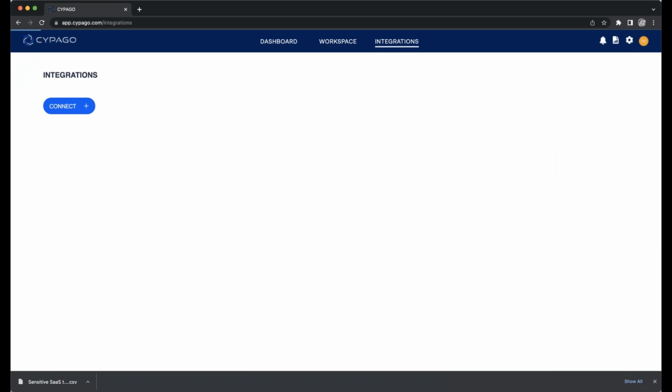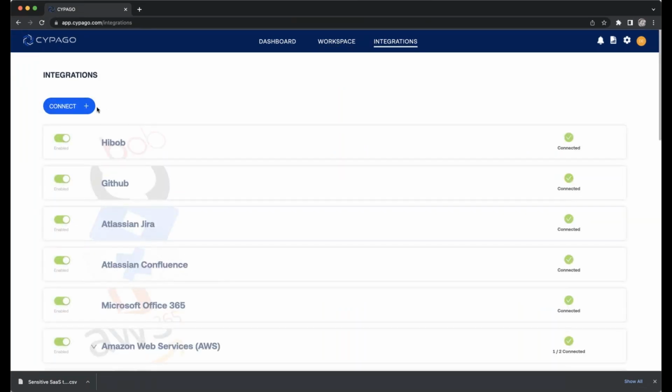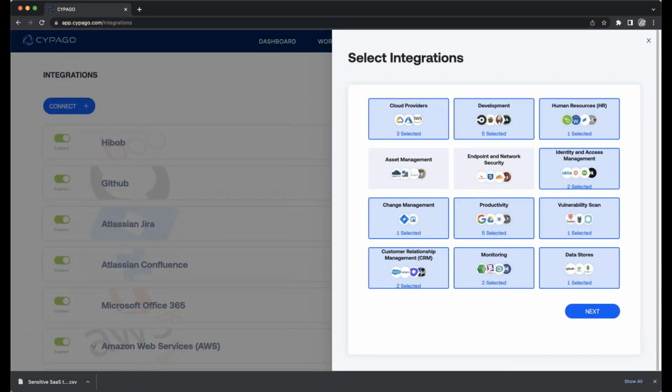First, it is all based on smart integrations, which serve as the basis of all of our engines. As you can see here, Cypago connects to many integrations: cloud providers, development tools, HR systems, etc. This is how it's done. And I can say that connecting an integration is a matter of a few seconds and one click. So I invite you to test it also.